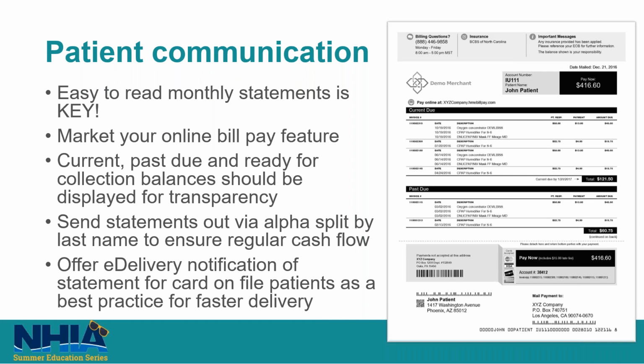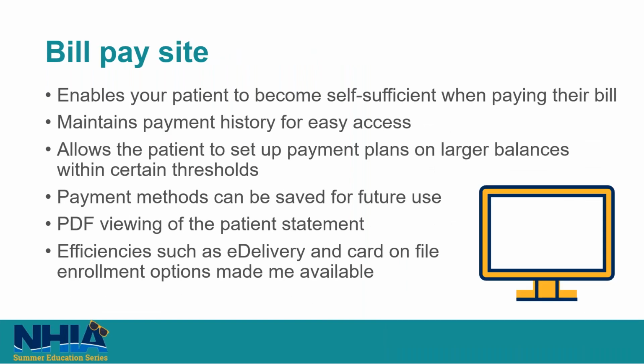And in order for you to keep up with the industry changes and keep up with what your competitors are doing, you have to have better and quicker ways to notify your patients of their balances due. So definitely something to think about as far as patient communication. So I mentioned a bill pay site. I mentioned, you know, my own bill pay. I like to be able to just jump online and pay my bills very quickly and easily. Do you have a bill pay site? What does it allow your patients to do?